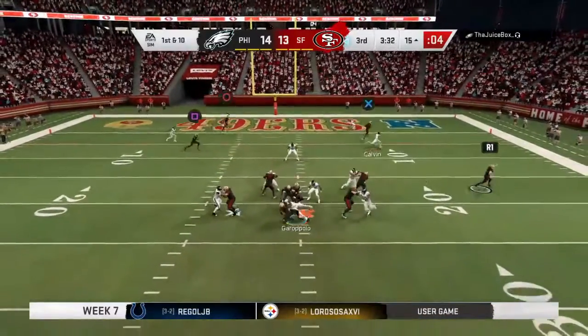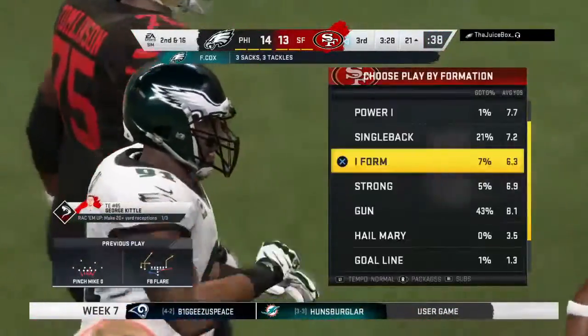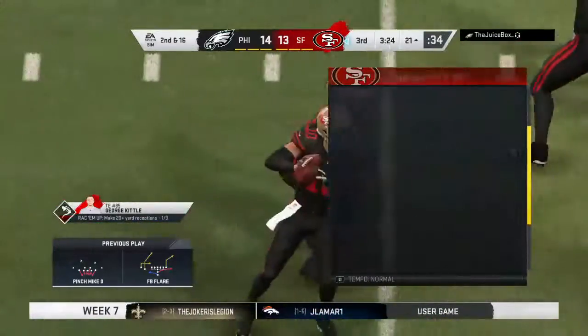Inside the red zone, it's Garoppolo. Rush coming, and he's taken down. Fletcher Cox in there to drop him for his 11th sack of the year.